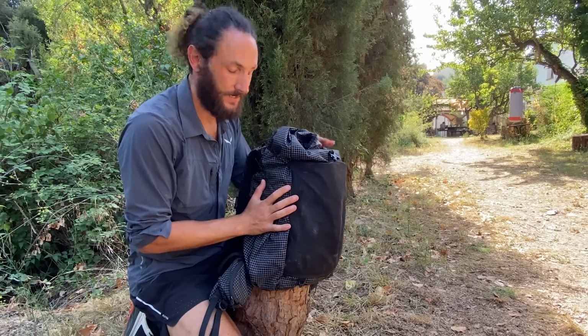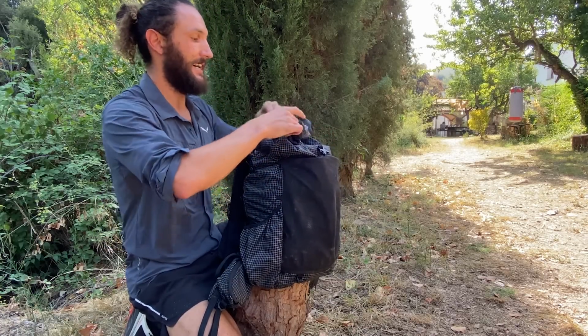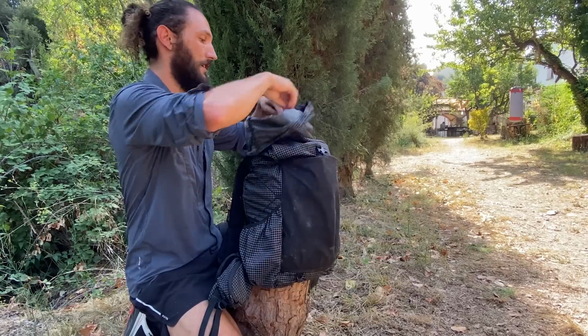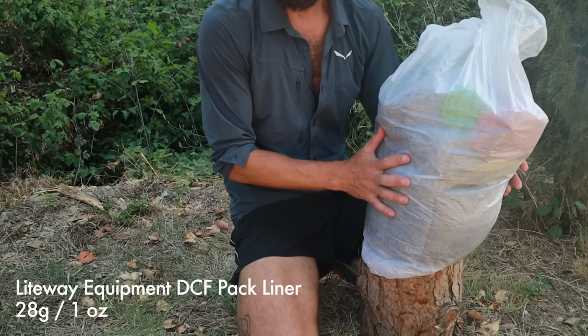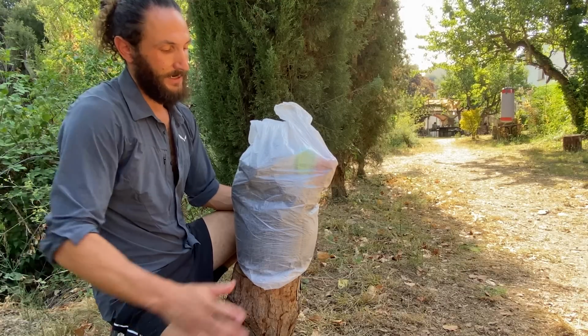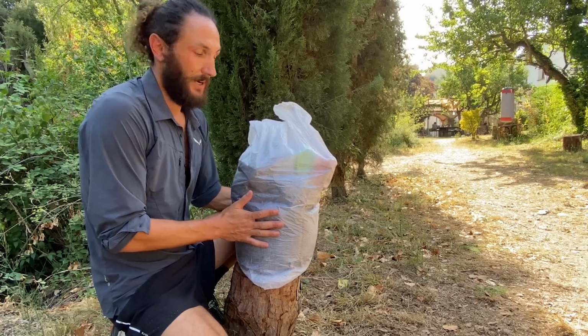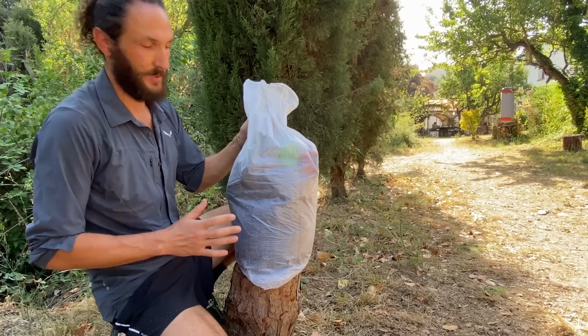All right, now we're going to get into what is actually inside my pack, and everything that's inside my pack is inside a DCF liner. So let's pull that out and have a look. So this is a DCF pack liner from Lightweight Equipment, the same manufacturer that made my pack. This is a prototype. It's not actually out in the market yet, but those guys were kind enough to send it to me to test it out.